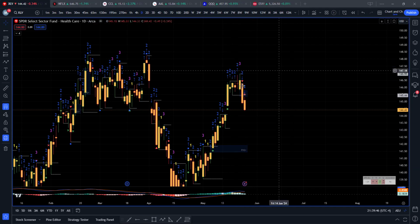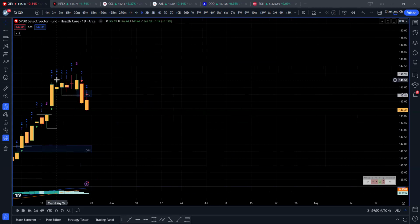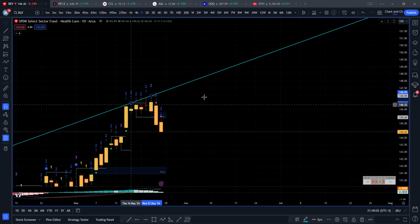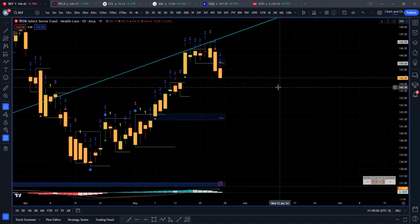How do I know? So there's your exhaustion right there. We broke a previous high, and as you can see, we barely can keep above it. The body keeps coming back in. All you're seeing is wicks at the top. So there is your broadening formation. Therefore, you get the potential for the reversal.